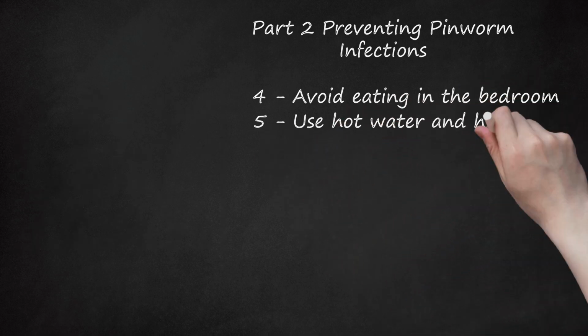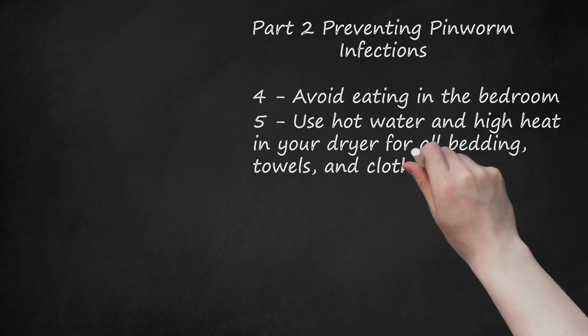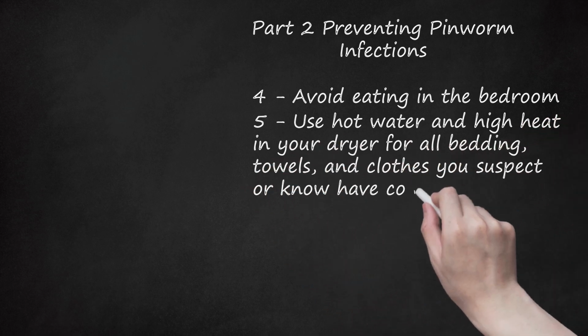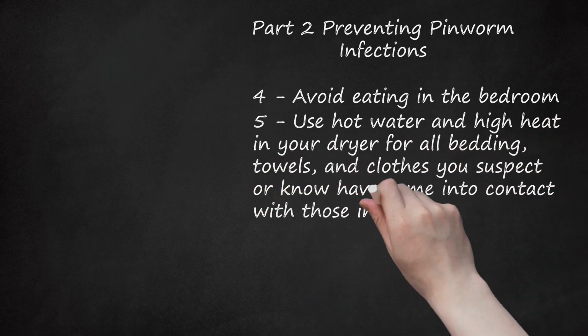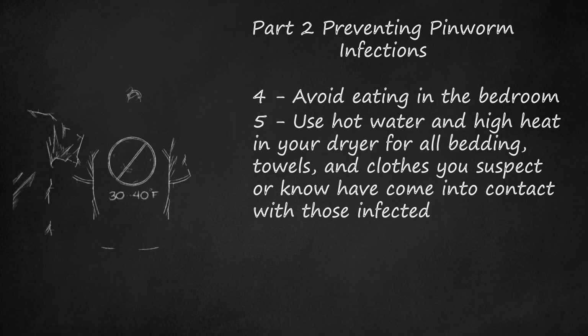5. Use hot water and high heat in your dryer for all bedding, towels, and clothes you suspect or know have come into contact with those infected. In fact, to be better safe than sorry, wash everything in hot water. Just be careful not to put that red sock in with the whites.